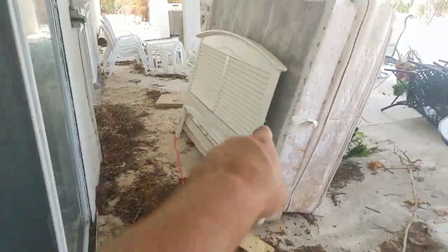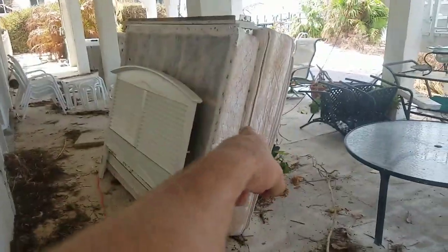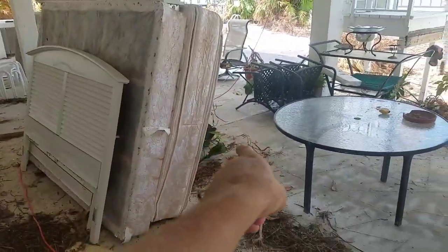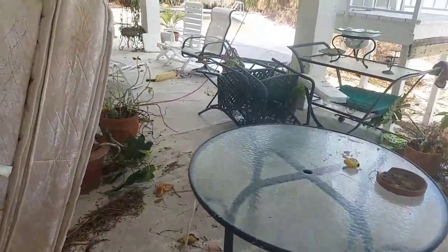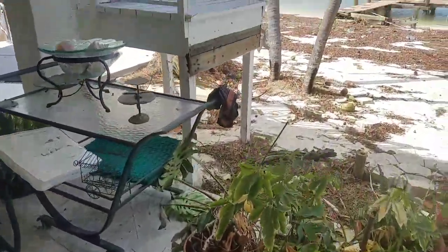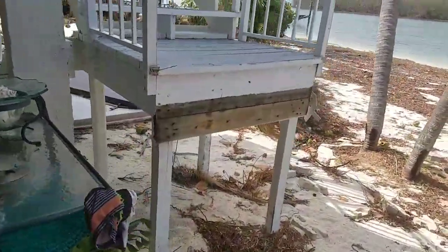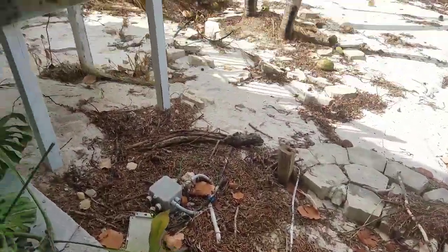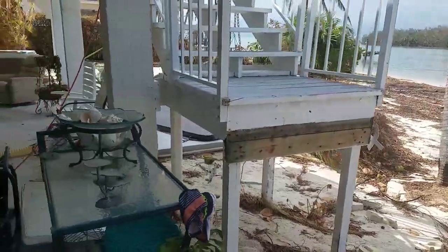You may be able to use this bed frame here. That box spring is toast. You may be able to save that mattress. I don't think that mattress got wet. But, bird's eye view of the stairs. I believe we will be able to build right off of that with what we have.